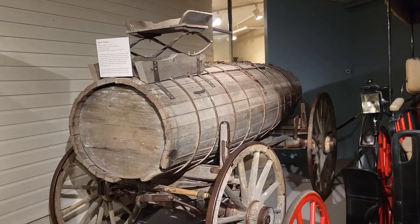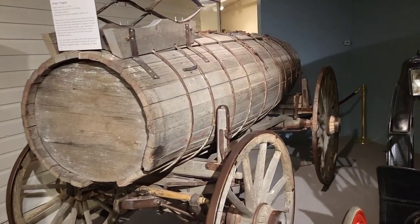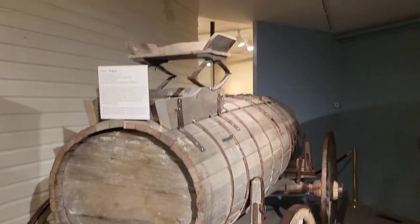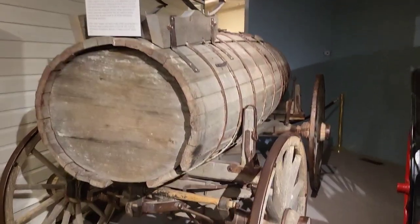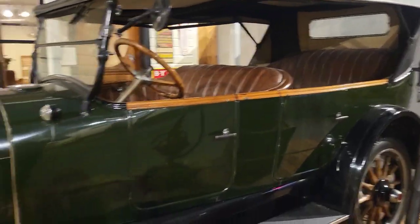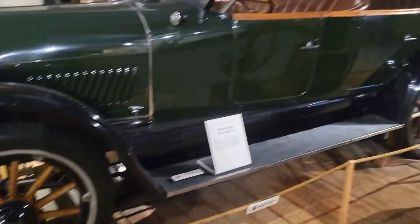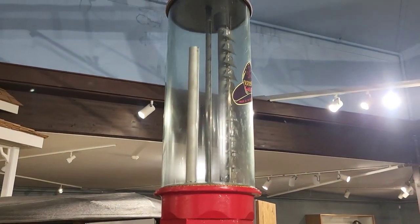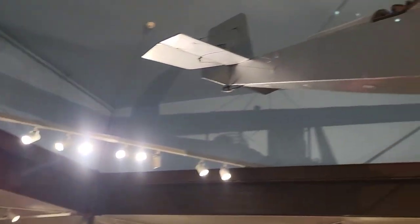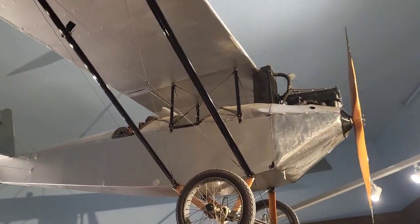What do you think this one was for? Oh my, it looks like it carried a lot of liquid of some sort. Look how high up the seat was. Sat way up on top of that giant barrel. Look at this big car. Do you think I could drive that car? It's pretty big. This is an old gas pump. And guess what? There is a plane hanging from the ceiling. Look at that.